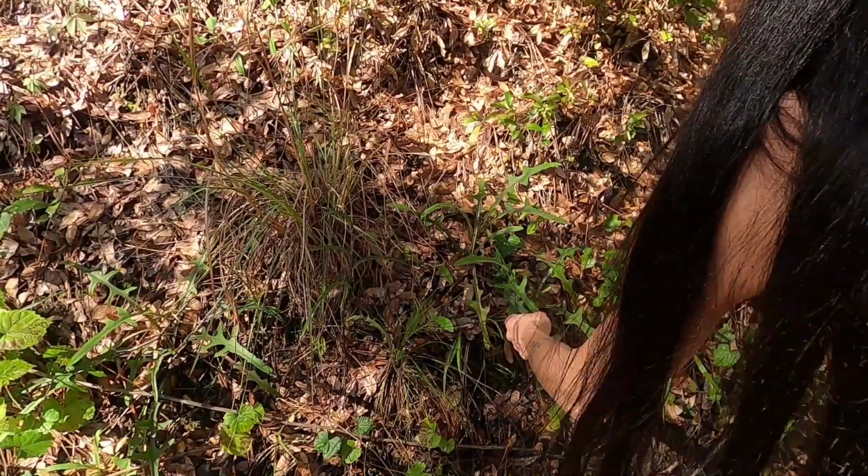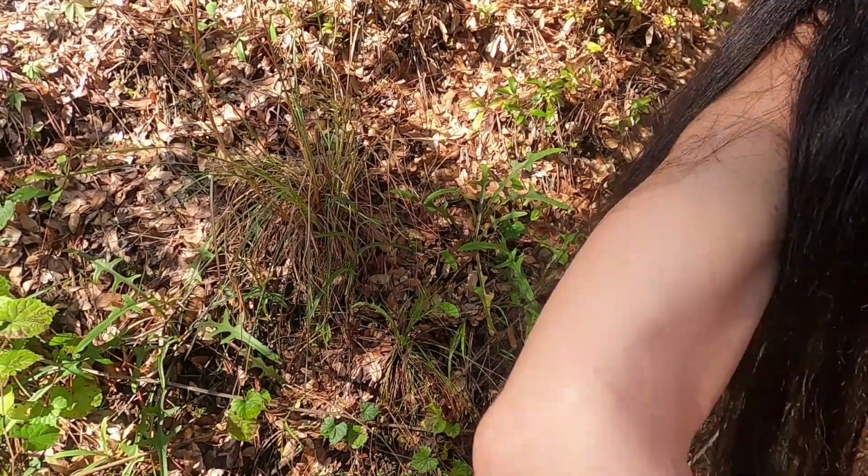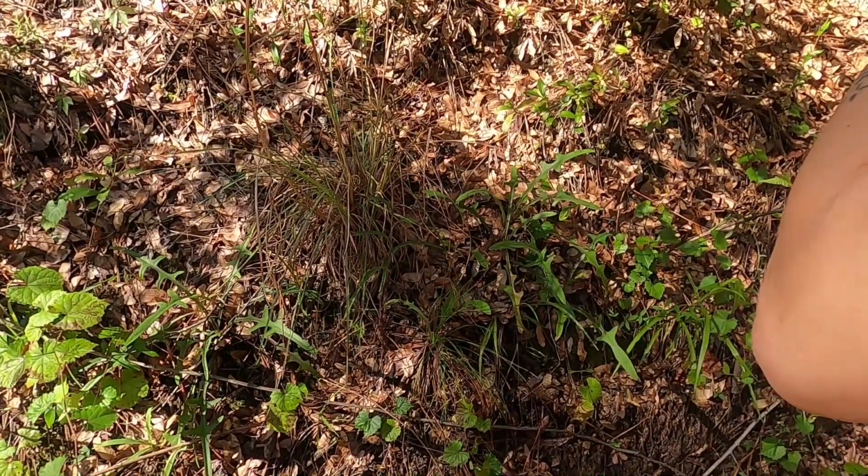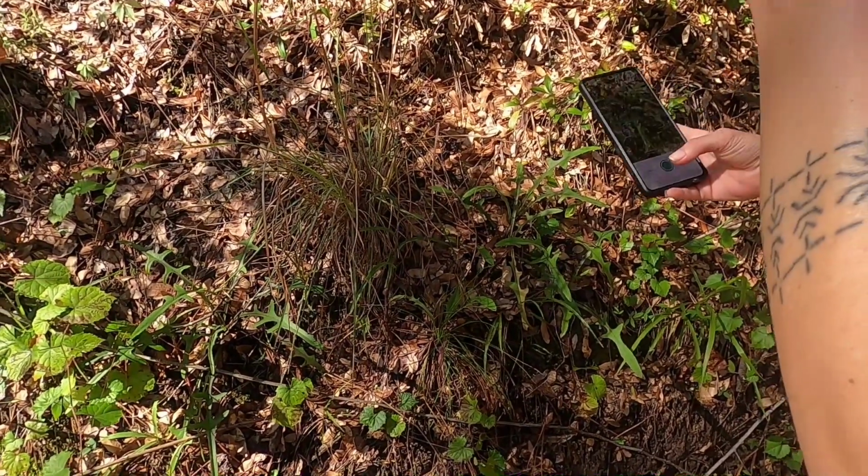What is this? I'm trying to remember. It's a wild lettuce? No. It's some sort of lettuce, I think.